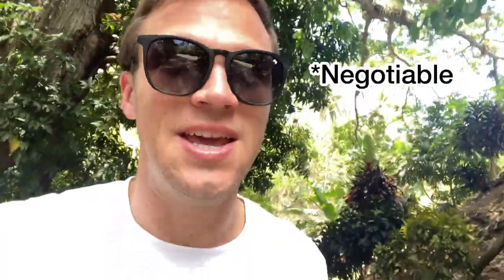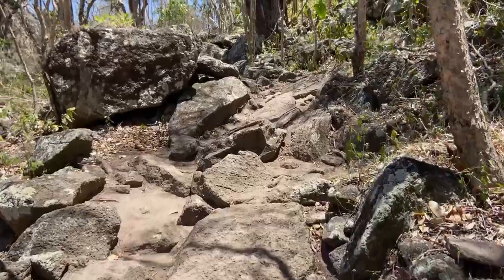So for Gros Piton, it is 50 US. And for Petit Piton, it is 150 to 250 US, which I don't know if I can justify that. It looks pretty awesome. I think I'll get a very similar experience by Gros Piton hiking that. So I think we'll just do one today.